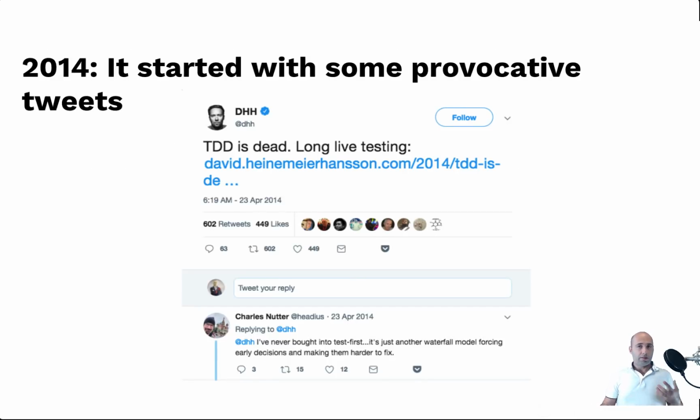So I started reading, I spent some time on Twitter, and I found indeed that some voices were starting to put doubt on whether the testing pyramid is the right approach. It started with some provocative Twitter storms, this one specifically created by the creator of Ruby, which is not a very unit-testing-friendly language.